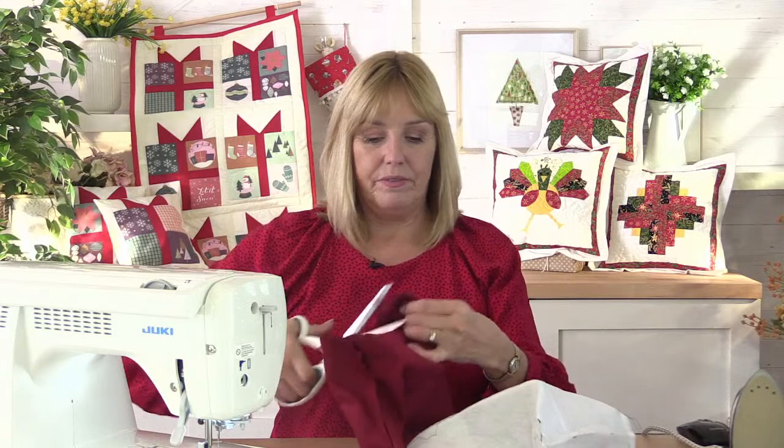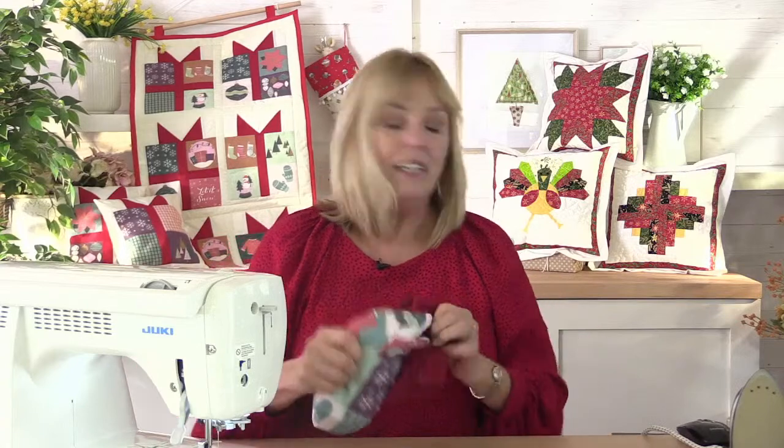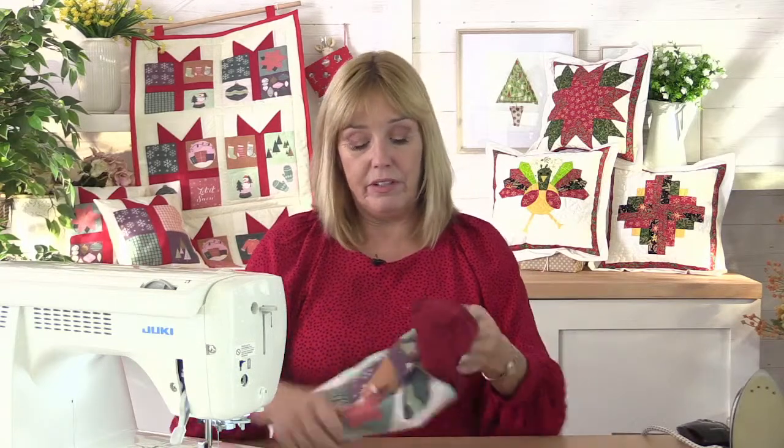Snip those off. And then we'll turn it through and have a look what those tabs are looking like. It should be fabulous. Okay, so let's push that through. I don't think I need to iron this. I think it's been okay without. So I might just switch that off before I forget.